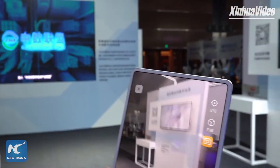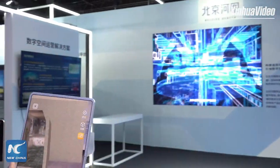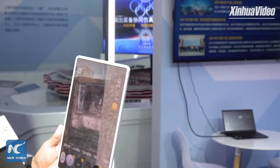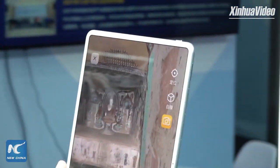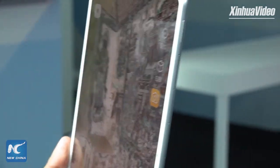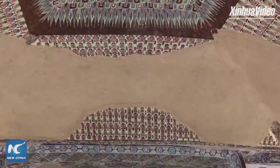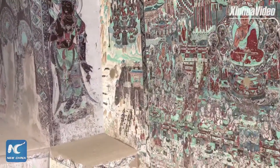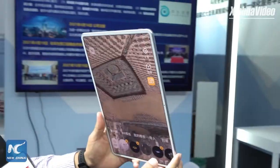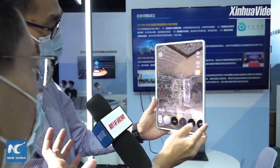Oh, all right. So it's like you are at the site. Yes. See this. Now just one little step, and we are 1,000 miles away, and we are 1,000 years back into the history. Wow, we're literally walking inside the Dunhuang Caves. Amazing, right? Yeah, amazing. You can see the beautiful art here. Yeah, the beautiful ceiling. Right. The ceiling, very beautiful. And also the wall paintings.